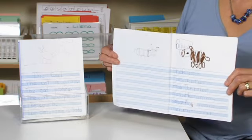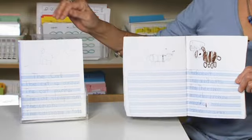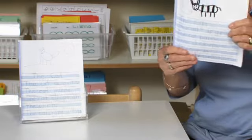So when the kindergarten is ready to write stories, they go to the shelf, and they get the story writing book, and then they copy the story. Here is the story, The Cat, copied by one of the 5-year-old boys in my classroom.